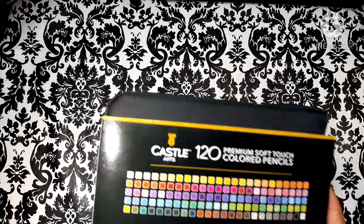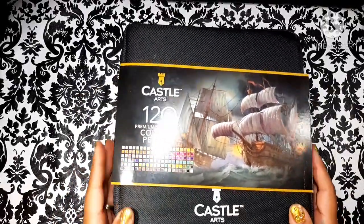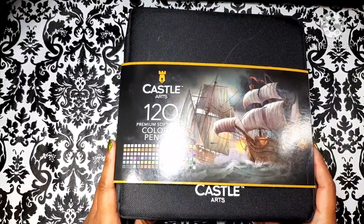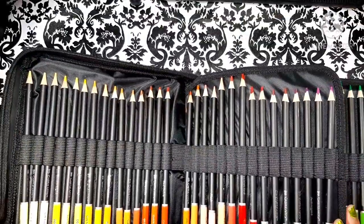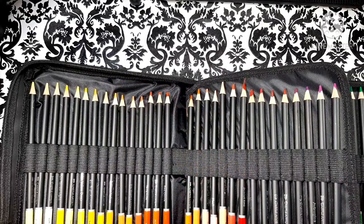Item number two are, dun, dun, dun, what everybody in the world has, the Castle Art color pencils. I finally got me a set, guys. I finally jumped on the Castle Art bandwagon. And somebody has been writing all over the case. Okay. Castle Art, what are you doing? You got your kids there playing with the pencils first. I guess they're testing them out. But this came with a case. And I was like, okay, a case? Come with a case?